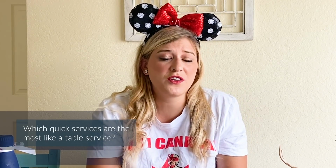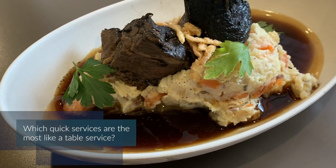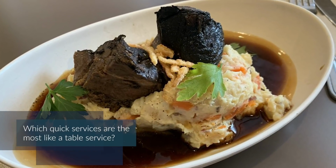So the ABC Commissary at Hollywood Studios for dinner, you can actually do reservations, and they have real plates, real silverware, and they've got some additions to their menu, like a very good pot roast that I was very impressed was a quick service pot roast.